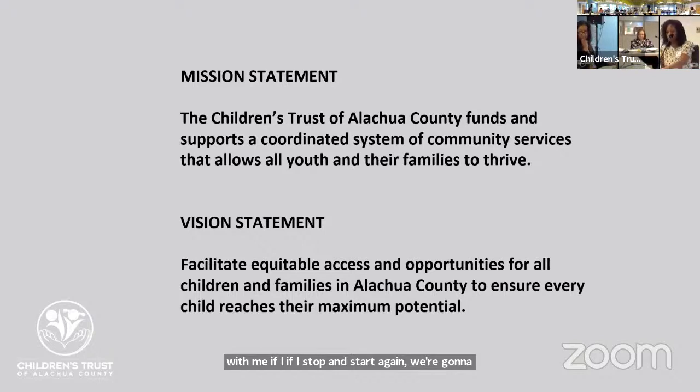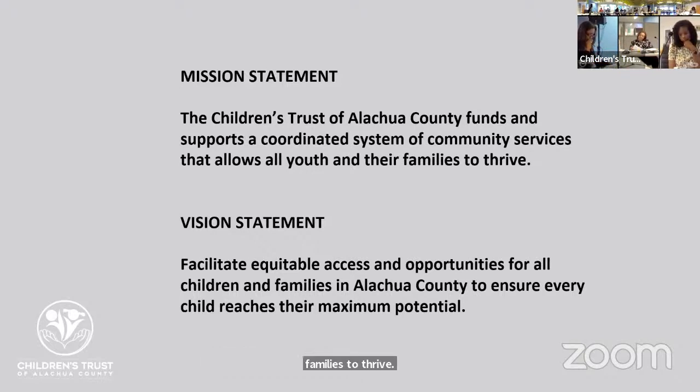Our mission and our vision. Quite simply, we know this: the trust funds and supports a coordinated system of community services that allows all youth and their families to thrive. The trust facilitates equitable access and opportunities for all children and families to ensure that every child reaches their maximum potential.